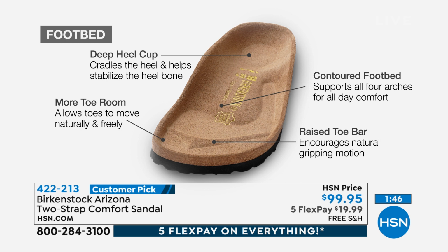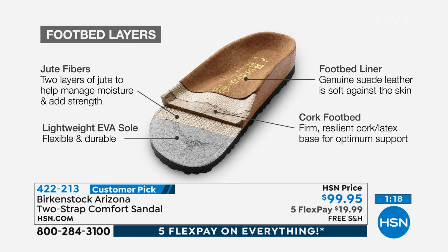There's the wider toe box. That's going to allow your toes to move freely. And then of course there's the raised toe bar, and that is going to sit right underneath your toes. So when you're walking, it creates a natural gripping motion, and then it creates circulation in your legs. And this is super light footwear too. We don't talk enough about how light Birkenstock is. The outsole is EVA. It's super light. It has really great traction. And then also there's jute. Jute is going to make sure the shoe is really stable, but it is a natural wicking material, and so it's going to keep your foot really dry.